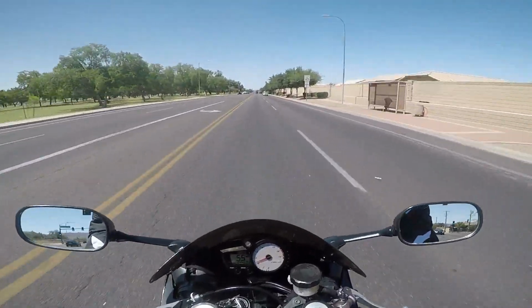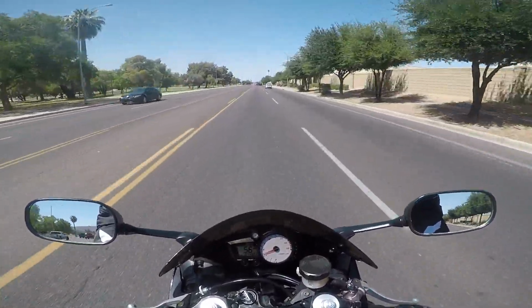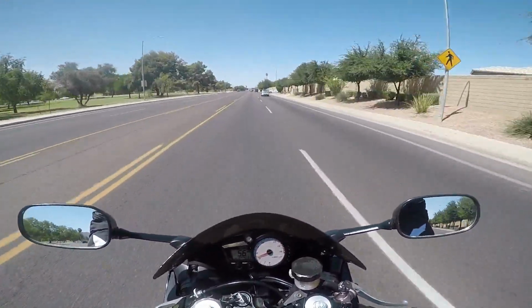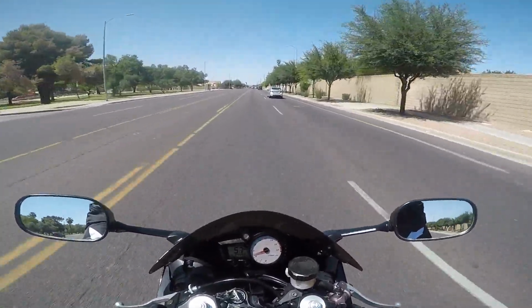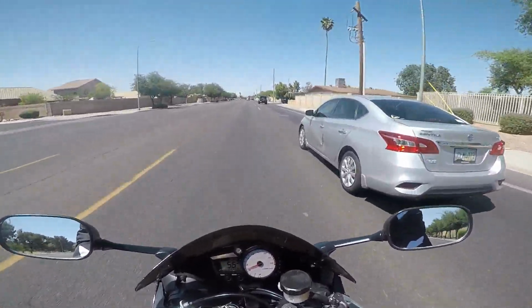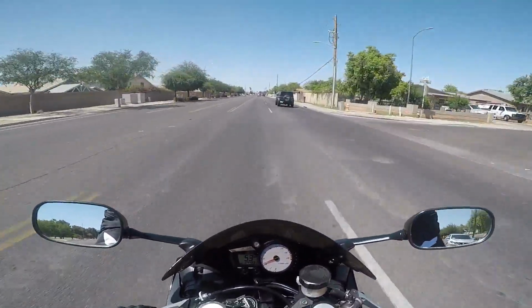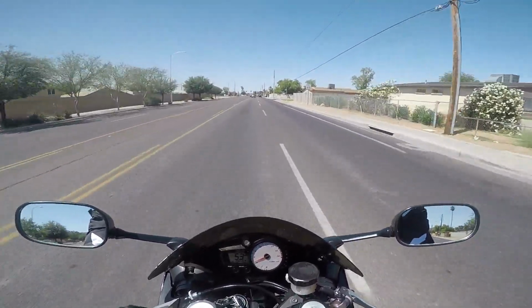Now the cool thing about this helmet is that it does have a little spoiler to it too. I'm able to feel the hot air coming out from the helmet from the back side, which is nice. I have very, very thick curly hair, and I can feel it perfectly fine. That's actually pretty nice.